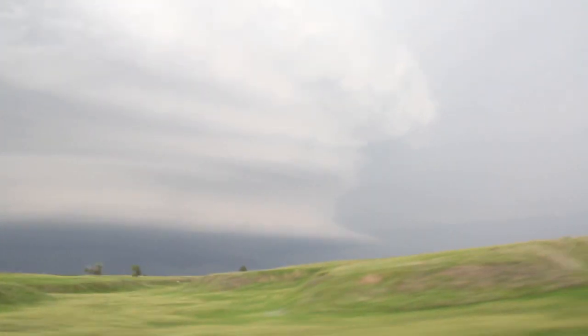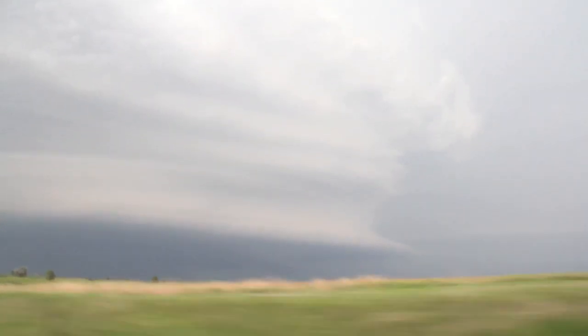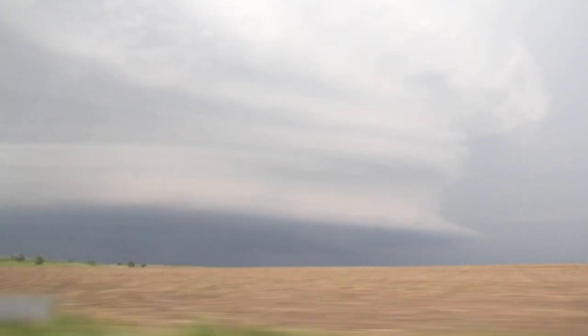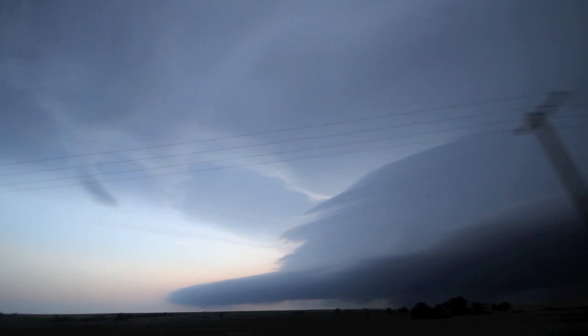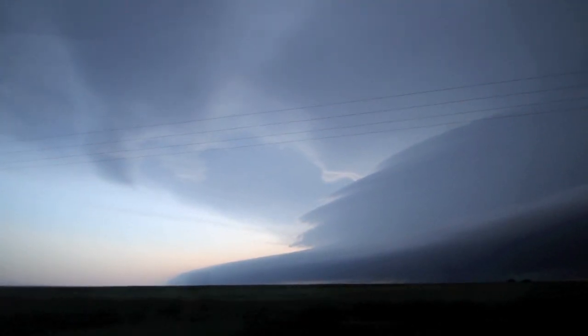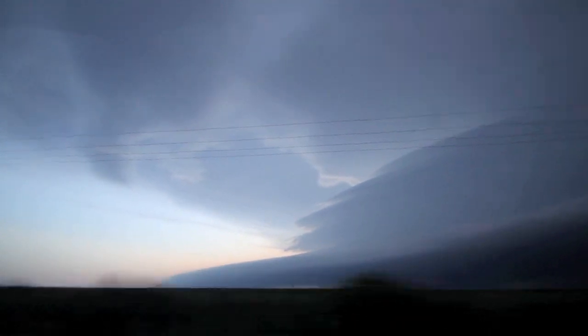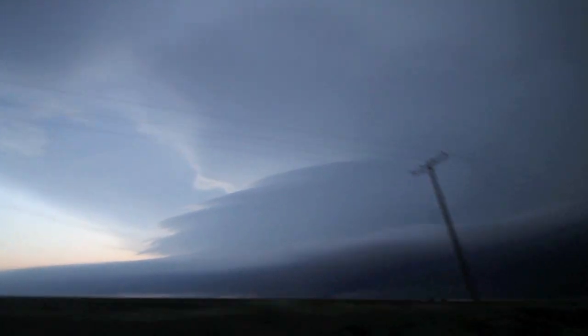It looks like crap on radar. It looks insane visually. That's like the opposite of the last one. Looked awesome on radar. Well, there's the mesocyclone again. Shelf here or what?